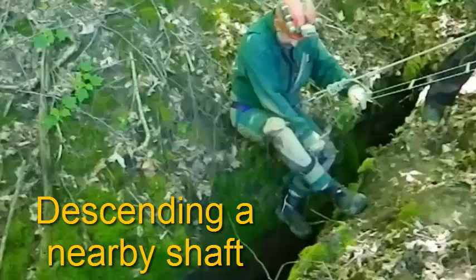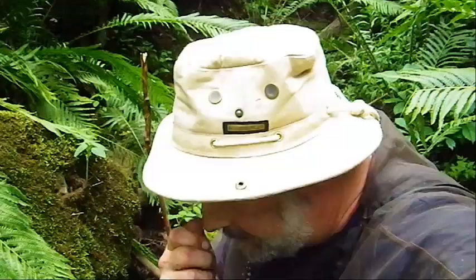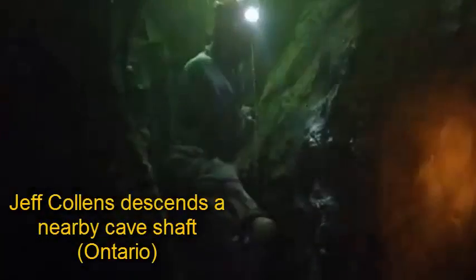The question is, where would you dig and when would you dig? I would say preferably in the winter. We've been looking for caves through the day, and don't always find them, but this blind valley is just phenomenal.